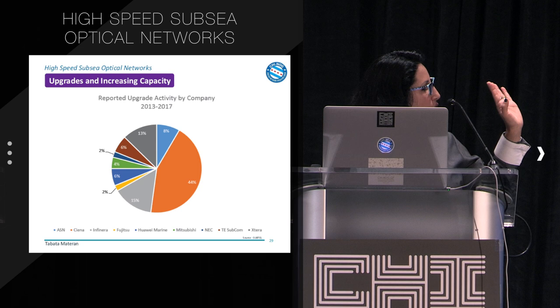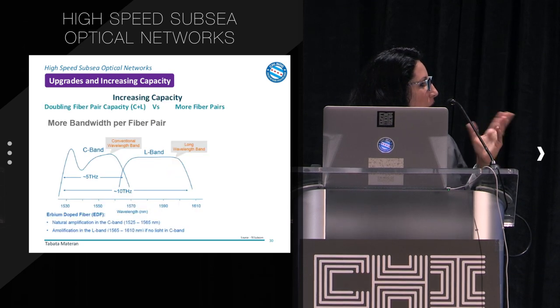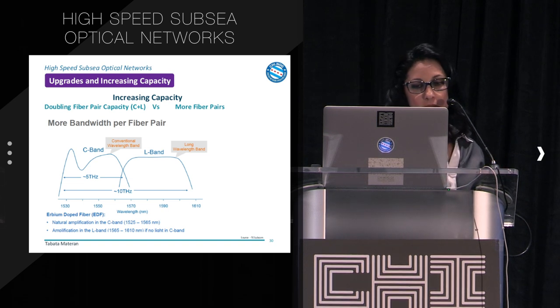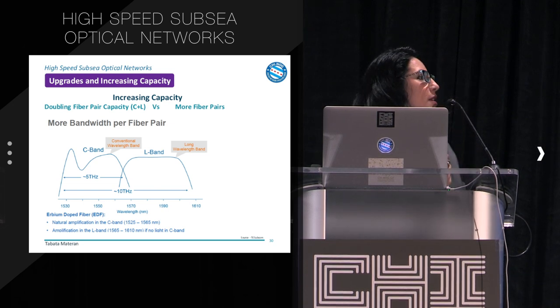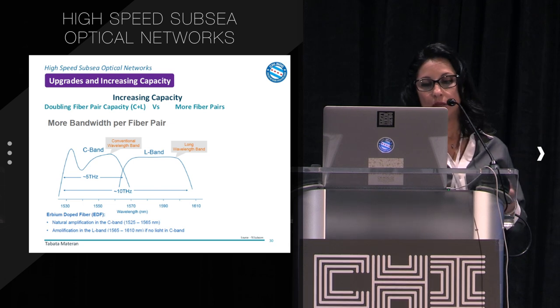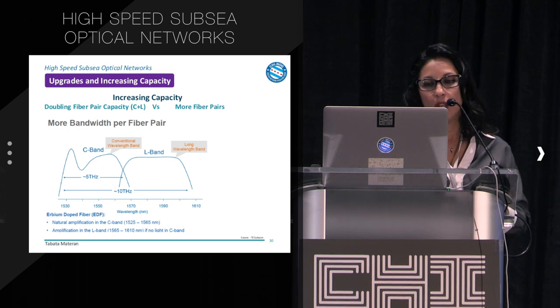I just wanted to show you here what they are doing right now. There are two types of tendencies. Some providers say that they can increase the capacity using the L band in the spectrum, and some other providers say that it's better to put more fibers in the cable. And it depends on whether you want to design a new cable.